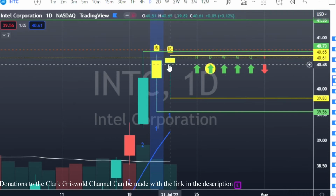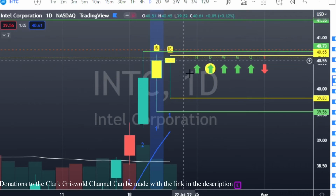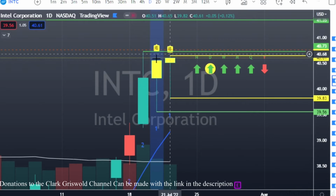And when you see these little yellow inside bars, you'll see them if you have the Griswold Strat indicator. When you see them, I want you to think of a spring getting tightened and coiling and getting compact. And then when you let that thing go, it explodes to one direction or the other. And that's what we look for on these inside bars.